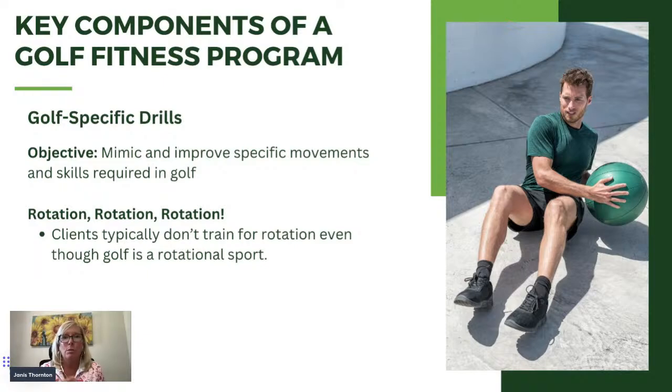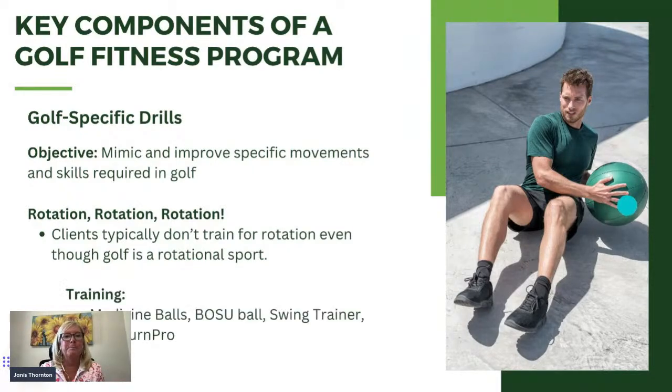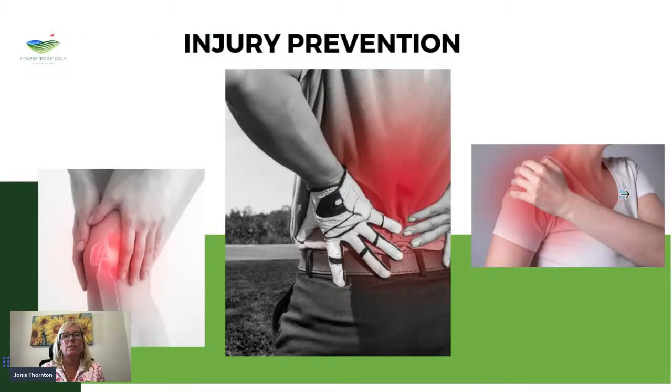And this is where rotation comes in, and anti-rotational exercises. Like I said, clients typically don't train for rotation, even though golf is a rotational sport. I talk to golfers in the gym, and I kind of laugh because they're still stuck in the old way of doing things, and that's just doing dumbbells and barbells and things like that. I'm just like, you are missing out on a whole lot of things of really enhancing their golf game. But this is where medicine balls, the Bosu balls, a swing trainer, or the True Turn Pro really come in handy to help enhance your golfers.